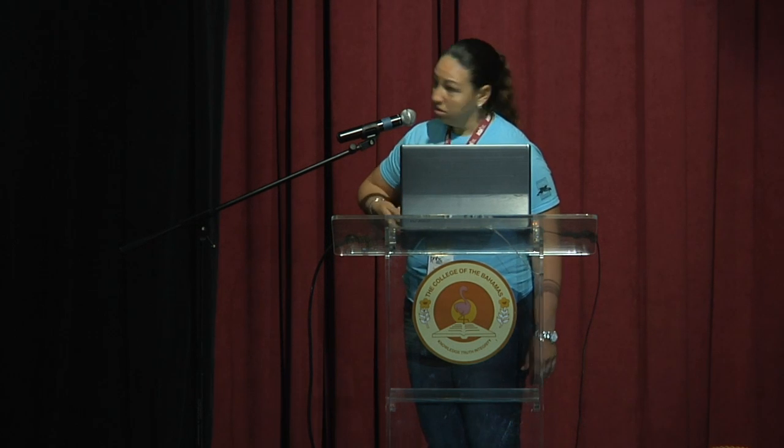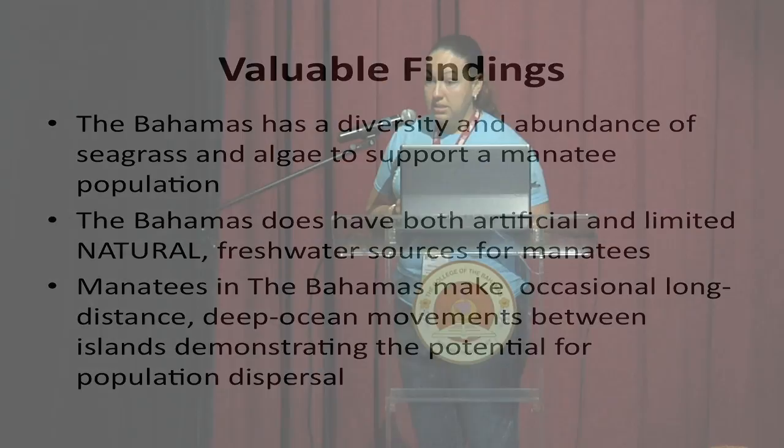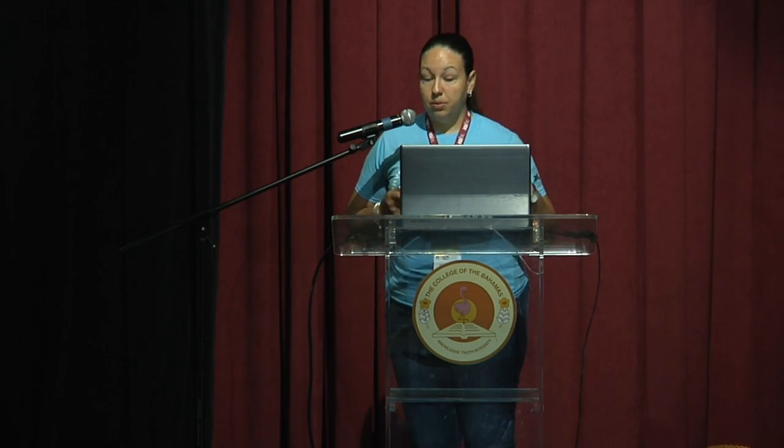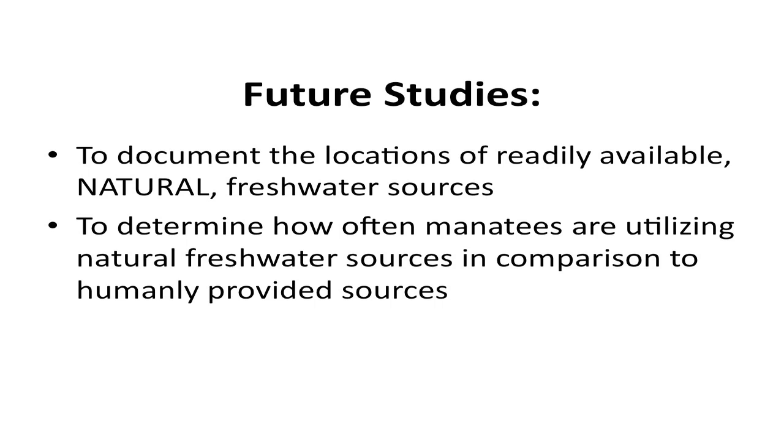So what we found is basically that the Bahamas has a diversity and abundance of seagrass for these manatees to survive. We've also found that there are natural, but limited, freshwater sources, and there are a lot of artificial freshwater sources for these manatees. And we noticed that our manatees are making these rare deep water crossings that can actually contribute to the future of population dispersal, so the Bahamas could actually be a lovely environment for a manatee population. In the future, we'd like to study these freshwater sources.